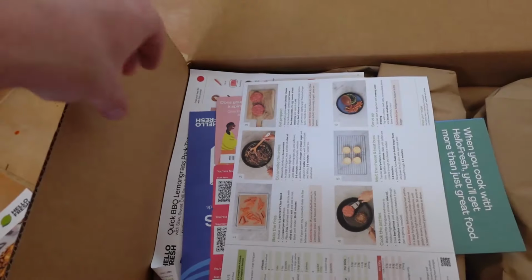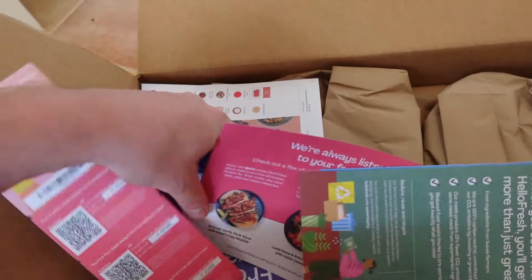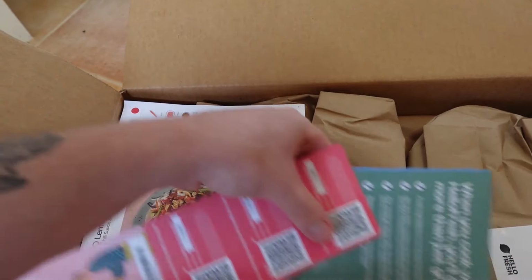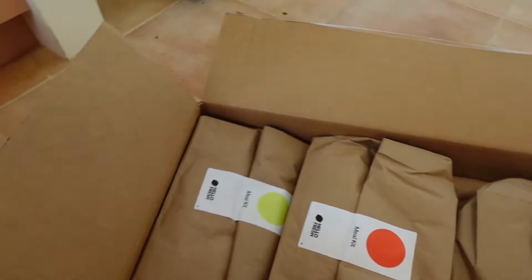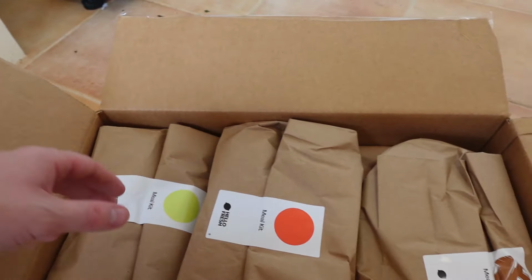Anyway, we got some Christmas thingo, some advertising. I think these are the recipe cards. I don't know, there's a bunch of paper stuff in here. Way more paper than the Denali box. Anyway, maybe that's why it's more expensive, because they print more paper and more flyers and chuck it in there. It's actually considerably more expensive than Denali.